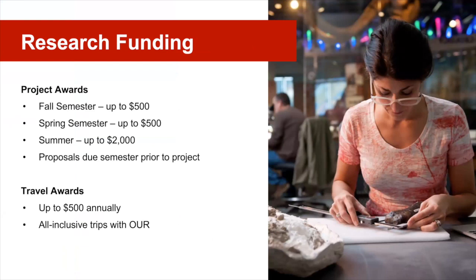We also do travel awards when travel is back up and running. So we can award up to $500 annually for these. Currently, we are supporting students going to virtual conferences. So if you need support to present at a virtual conference, we can help pay for your attendance at that conference. We also have a lot of all-inclusive trips once we begin traveling again that I'll mention in just a moment.